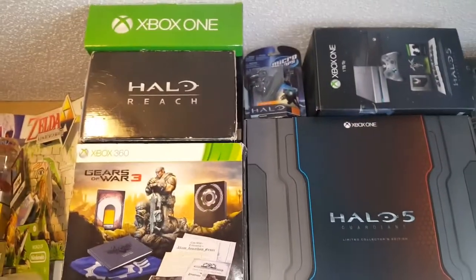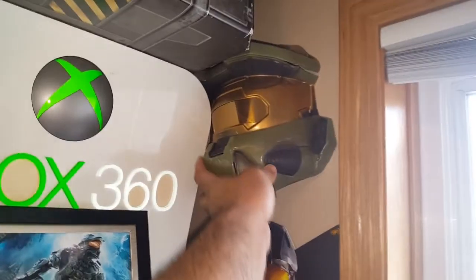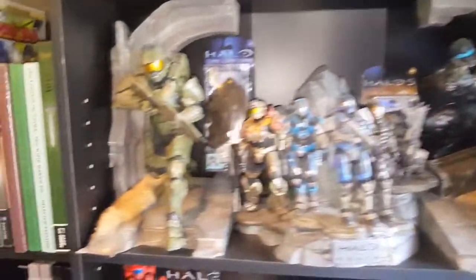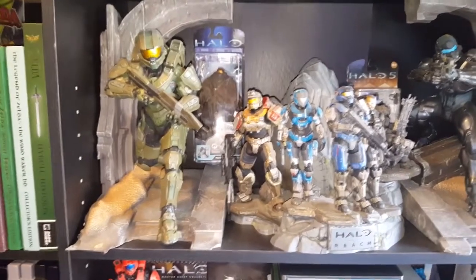On to my Xbox collection, which is a huge part of my Halo collection. My Halo collection is a little uneven right now, but I'm a huge Halo fan. A little bit into Gears. I actually like Unreal Tournament a little bit better, but I do support the guys at Epic Games. So yeah, collector's edition out of the box.